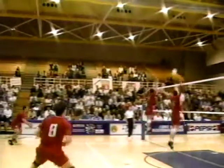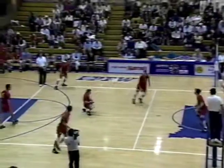Keep her off, putting down from the outside. Score is 10-8 for Ball State at this point. Very even game. You can see right there, nice cross-court hit. Middle blocker a little late in getting over.